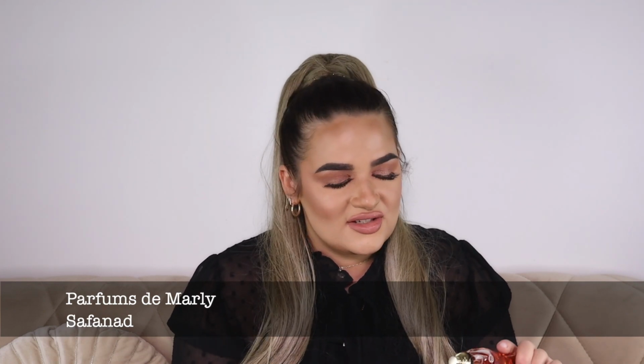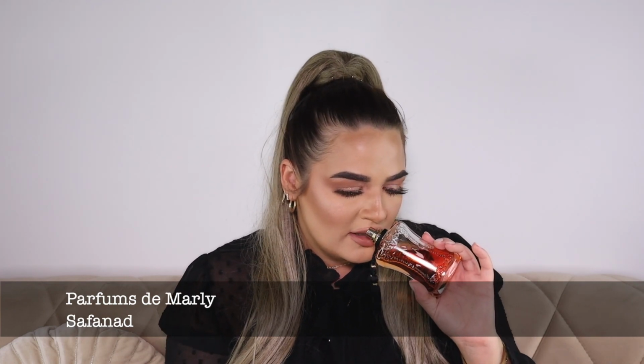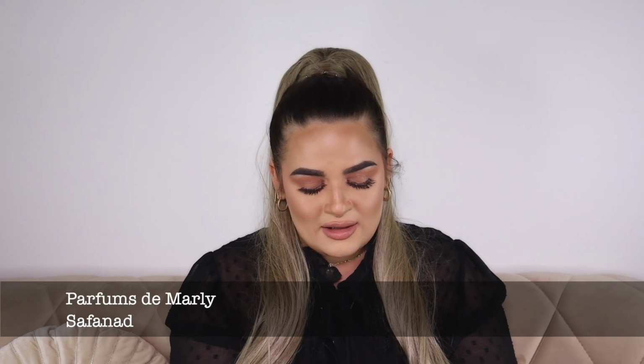Oh, I still have a few fragrances to go through, so can you stick with me? I really hope so. Next we've got Parfums de Marly Safanad, and to me this is one of the most beautiful orange blossoms ever created. Even though I'm not the biggest fan of the note in here, it is just intoxicating. It's so feminine, very sensual, but very appropriate for all year round.